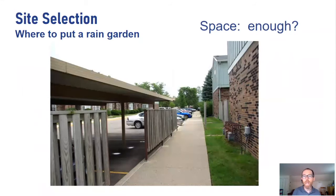I'm going to step you all now through a little series of quizzes. I'm going to show you pictures like this, and you can type into your chat boxes what you think. What about this picture here? Is there enough space for a rain garden to go in this area? What do you think? Go. All right, I'm going to talk it through a little bit.